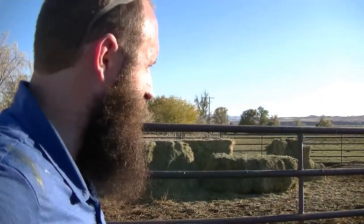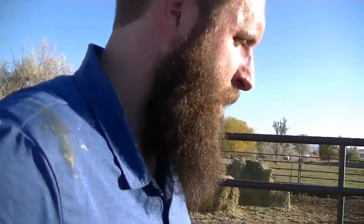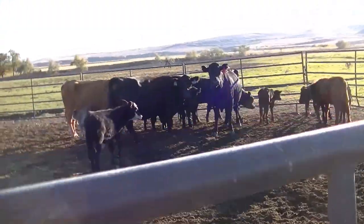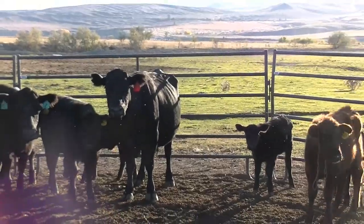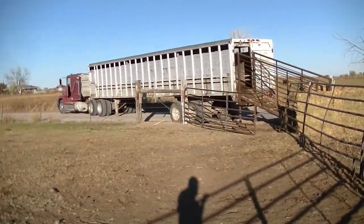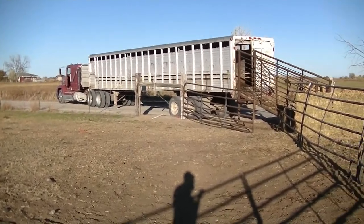So we're here getting the last group. This is the last group that we need to get. Sun's getting real low. We still need to get back and sort the calves out at the feedlot. The last group always has all the buttheads that don't want to go in. Especially this one. She tried to get us. All we gotta do is get these ones in and then we're done. And then we gotta sort once we get back to the corrals. Shirley's sleeping inside the truck.